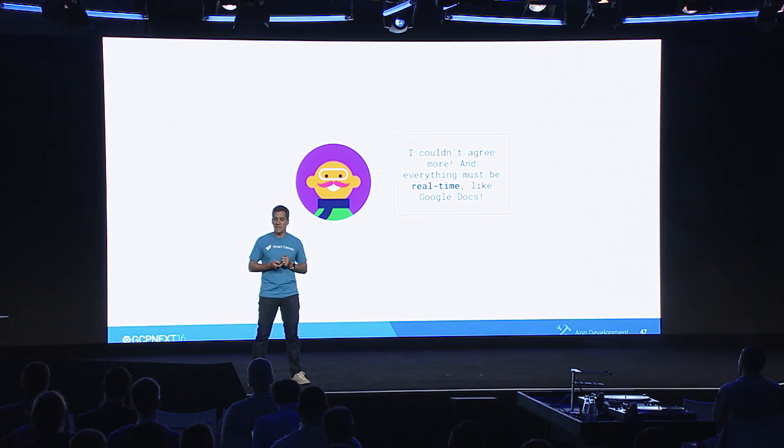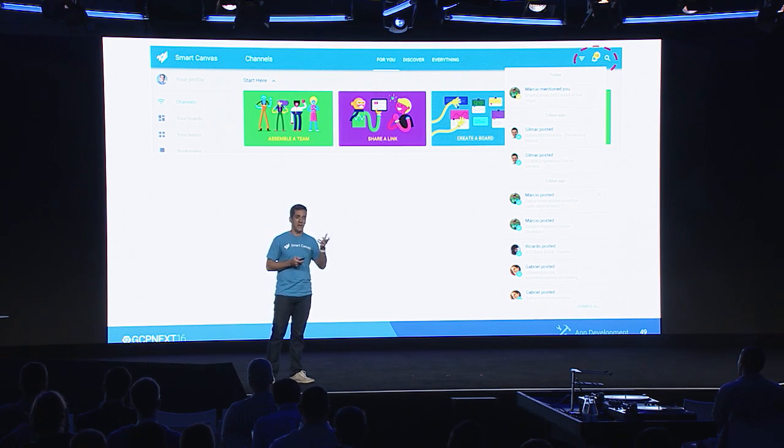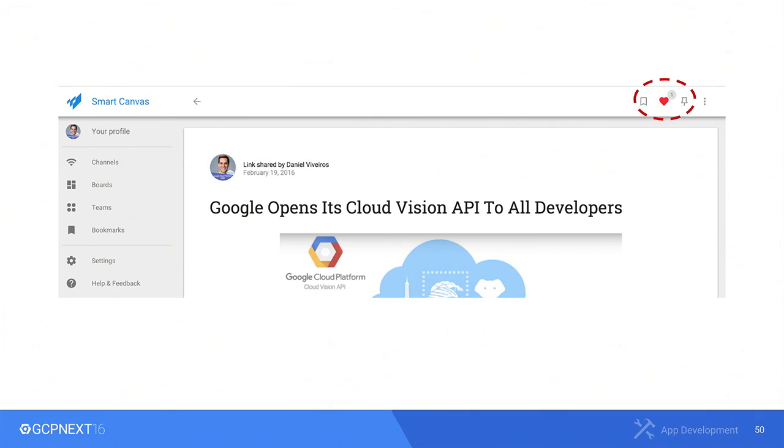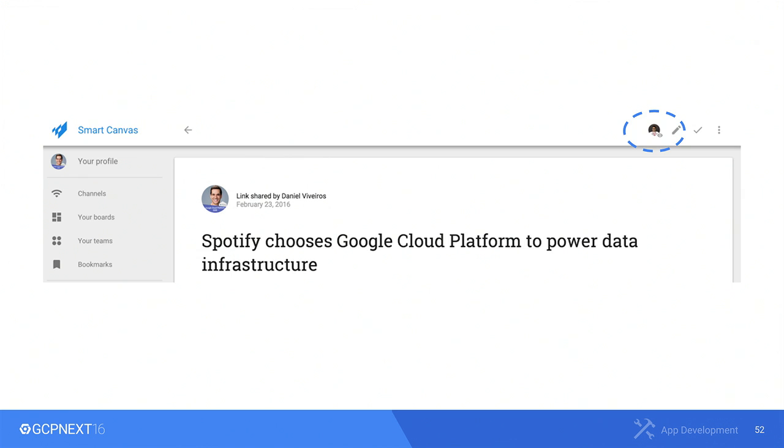So we did some basic stuff. For example, we created notifications with a live counter to show how many notifications you have. We allowed our users to like, to pin, to bookmark a post, also with counters. We have comments, but we are showing a toast saying, OK, there is a new comment available. Do you like to comment anyway, or do you like to see that comment first? That's the kind of real-time thing I was talking about. And we did something that we consider very special, which is we show on the top of the post who else is seeing the same post as you are right now, in the same fashion that Google Docs does with documents, presentations, spreadsheets, and so on.